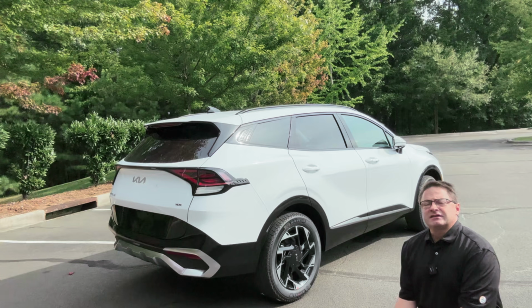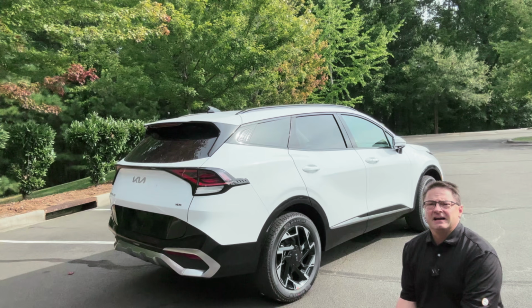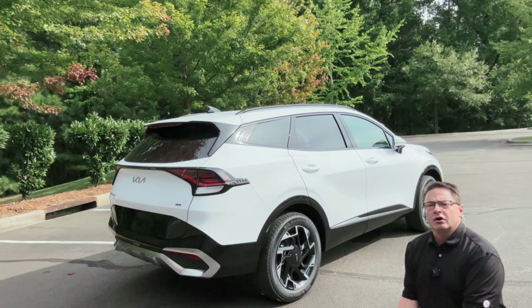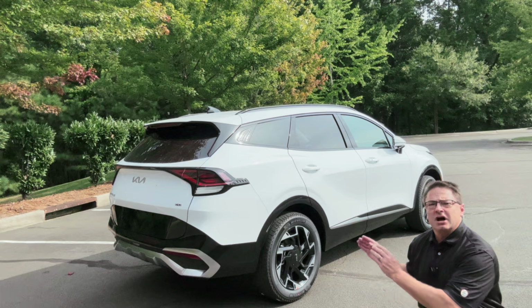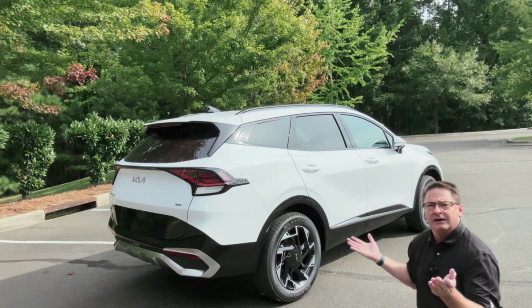And I believe it was famous philosopher Prince who once famously said, "If I gave you diamonds and pearls, would you be a happy boy or a girl?" And I think he was talking about this Glacial White Pearl paint color when he said that.